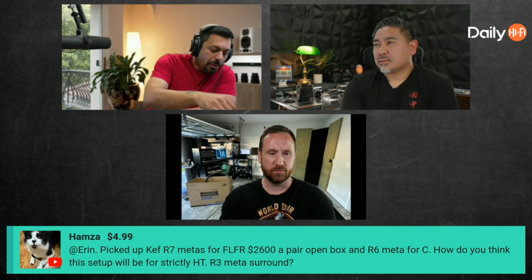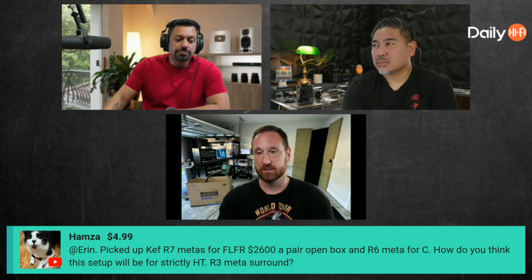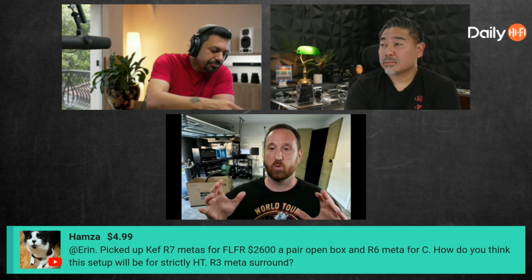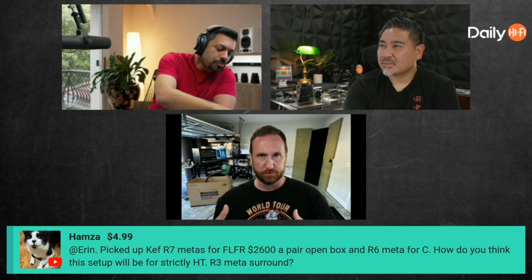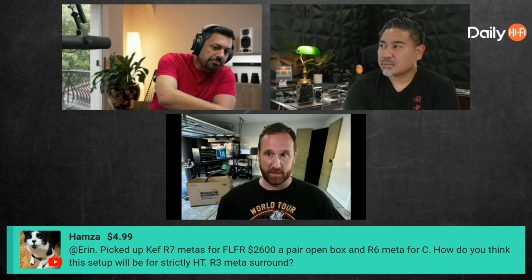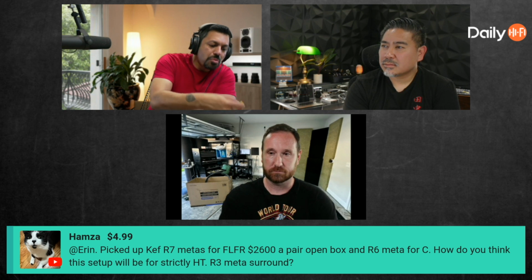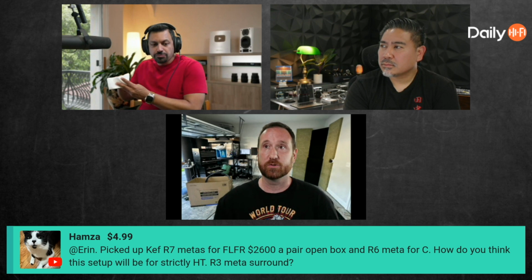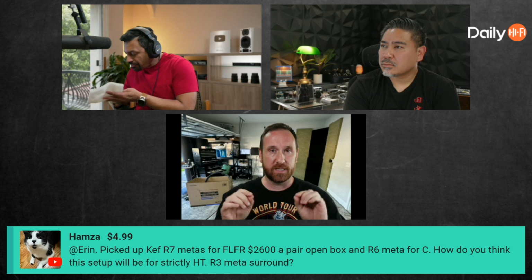And with that R6 meta, because it's a three-way coaxial design, it will behave vertically basically the same as horizontally. So when you go off axis and you're sitting far off to the side, you don't have to worry about being in a null at the crossover point between the tweeter and the mid-range, because they're in the same physical space. And the mid-woofers are crossed over low enough that the mid-range covers a lot of the typical areas where you'd have issues with a standard MTM type design.